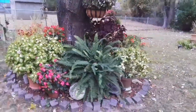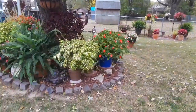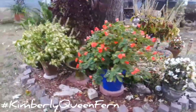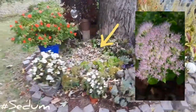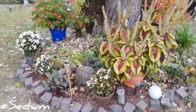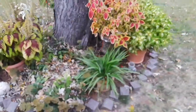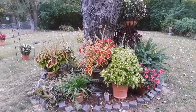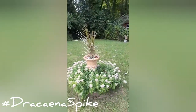I bought so many begonias that I ran out of pots, so I caught myself using a lot of smaller ones in storage just to fill any gaps. That fern got so big that I can't see the pot anymore. They're all the same variety called Queen Kimberly. The sedums got so big that they're flopping over and are one of the older ones that I have. And then there's another one there. The spike plants did excellent, including this one in the middle of the yard, surrounded by more sedum.